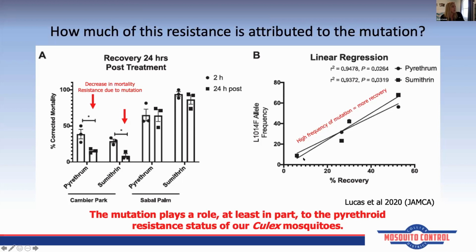And then of course, we looked at the frequency of our allele of our KDR mutation and how it related to recovery. The higher the frequency of the mutation, the more recovery we got.